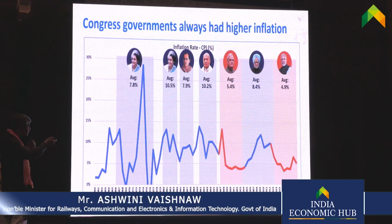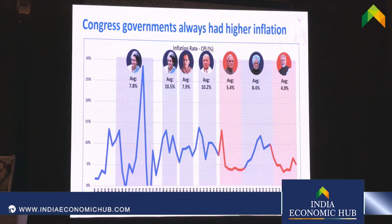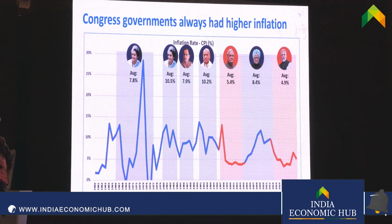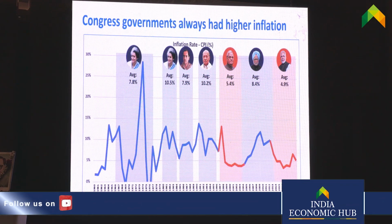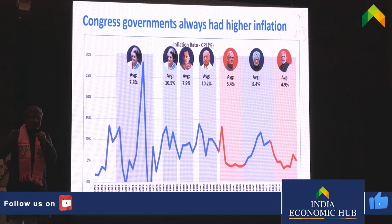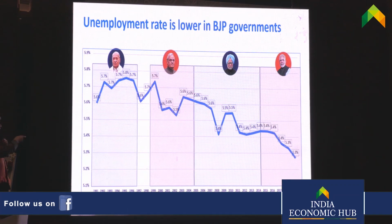In terms of inflation, if you just look at the historical data, this is not our party data, this is World Bank data, right? This is data straight away downloaded from World Bank. In any of the Congress periods, inflation has been high. So Congress cannot blame us for inflation when the global conditions, as we saw in one of the previous slides, are very bad. Despite that, we have a moderate inflation.